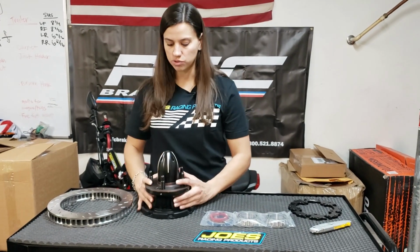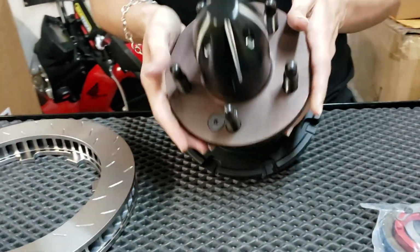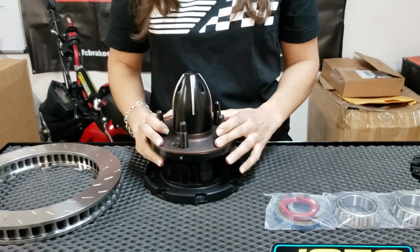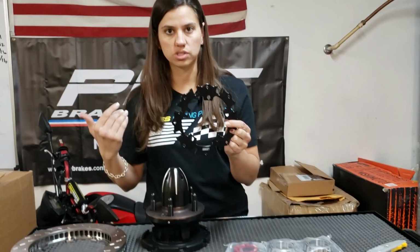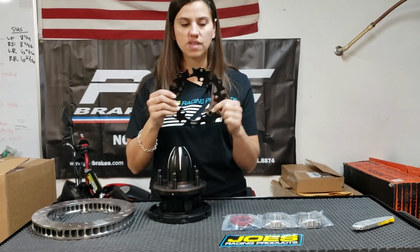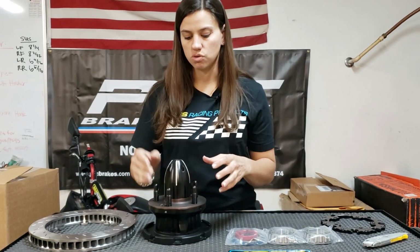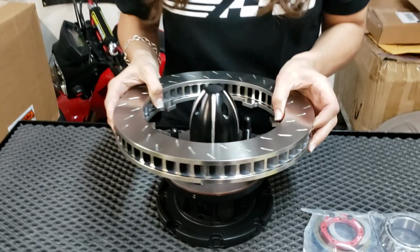So here's the hub from Joe's. We have actually swapped out the hat. This is the PFC hat that we've got bolted on here. The billet hub kit actually comes with the floating rotor style, like our older style that we're taking off. So we just remove that, and then we put on the PFC, and then when we're ready to mount the rotor to it, this will just simply mount up.